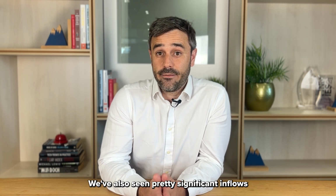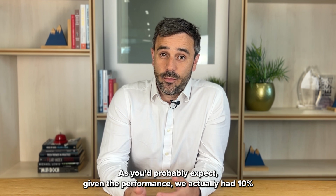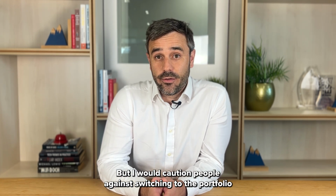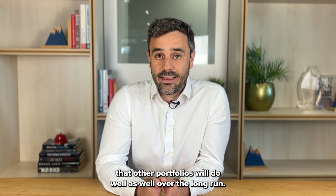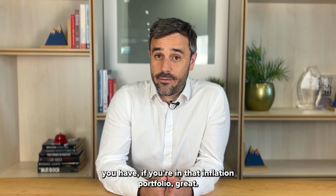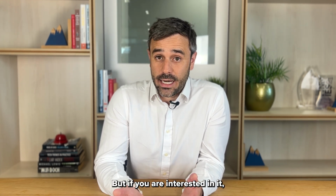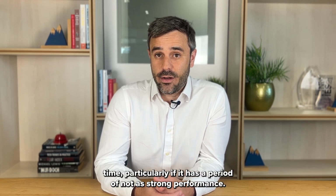We've also seen pretty significant inflows into this portfolio over the last couple of months, as you'd probably expect given the performance. We actually had 10% growth in the overall assets in this portfolio last month, but I would caution people against switching to the portfolio that's done the best over the last 12 months. This isn't a great long-term strategy, and it's likely that other portfolios will do well as well over the long run. And so I would be sticking to the strategy you have. If you're in that inflation portfolio, great, but don't chase it just because it's up 25% over the last year. But if you are interested in it, it may be something you add an allocation to in 6 or 12 months time, particularly if it has a period of not as strong performance.